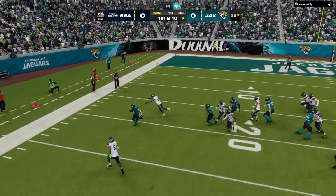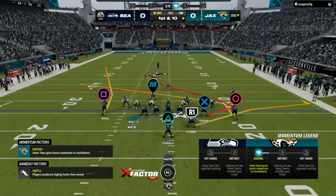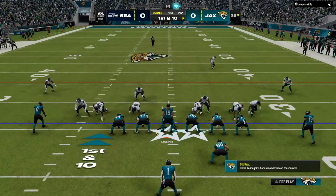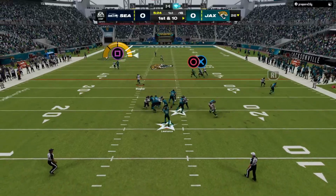The right side of the offensive line is often known as the nasty side. The left side is usually the technical side. Kind of reminds me of the old Atlanta Falcons 2009-2010. That's how they constructed their offensive line.